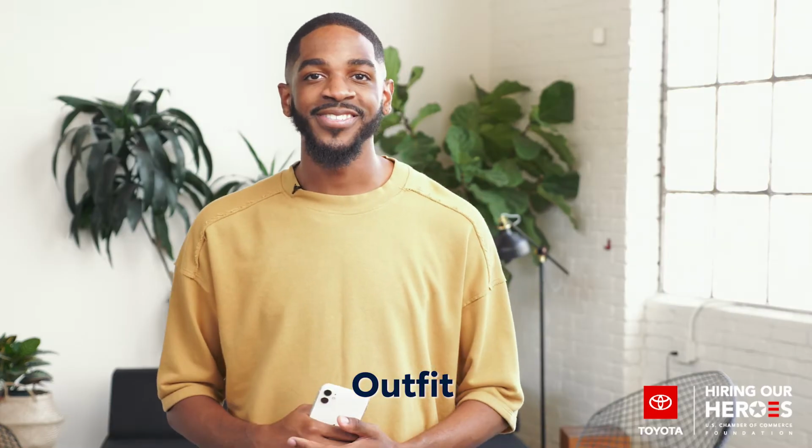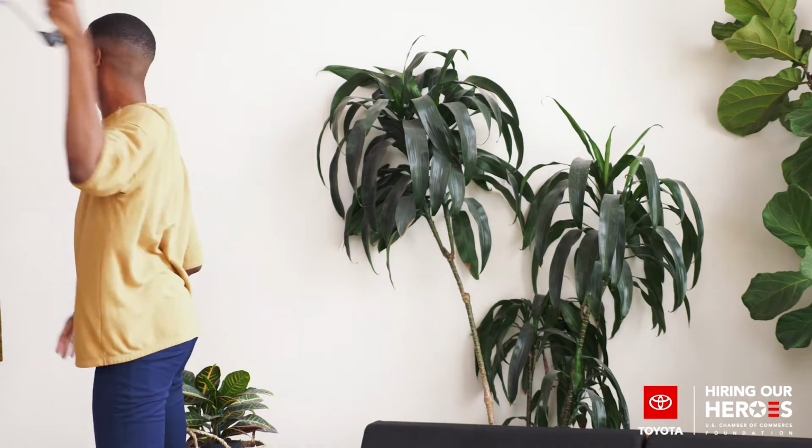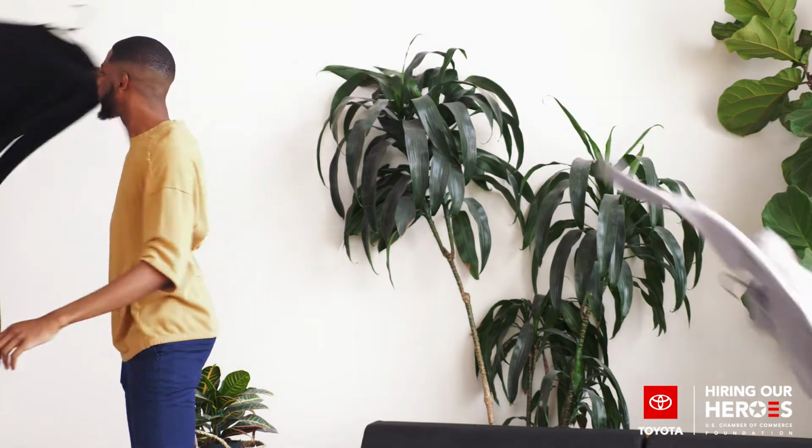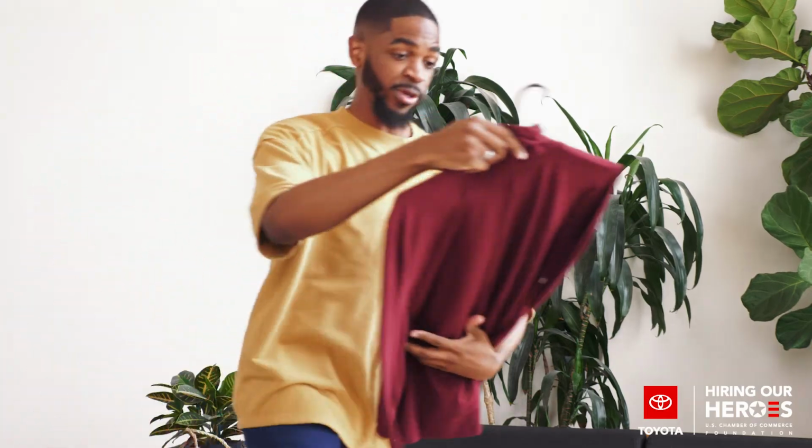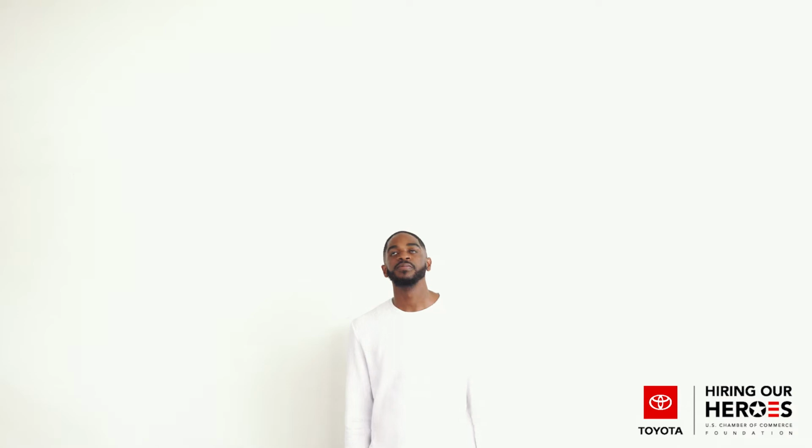Now let's talk clothes. This isn't an official Department of Defense photo, so you don't have to wear your military uniform. A simple business attire color top is perfect. Try to avoid black and white, as those won't always photograph best. Since this is just a headshot, you don't have to worry about pants. Theoretically, you don't even have to wear them, but I'm going to leave that decision up to you.